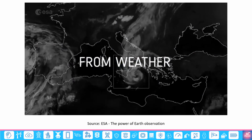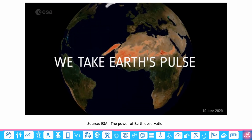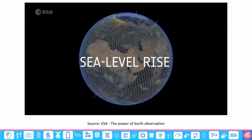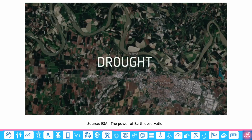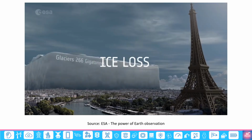Satellite data is essential for weather forecasting and climate monitoring. Satellites provide information about cloud cover, atmospheric conditions, sea surface temperatures, and other factors that influence weather patterns. This data helps meteorologists make more accurate predictions.